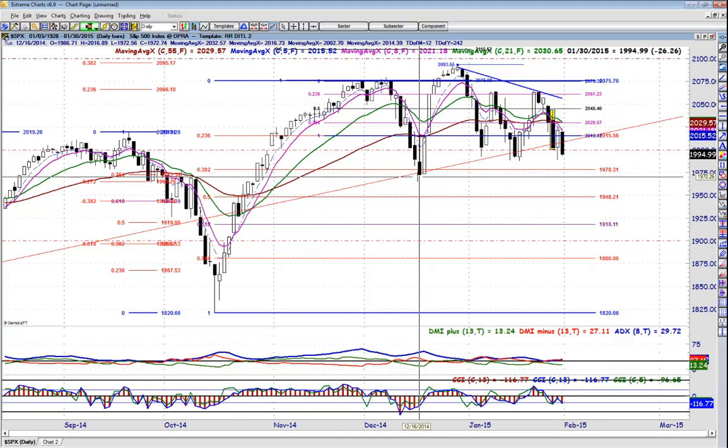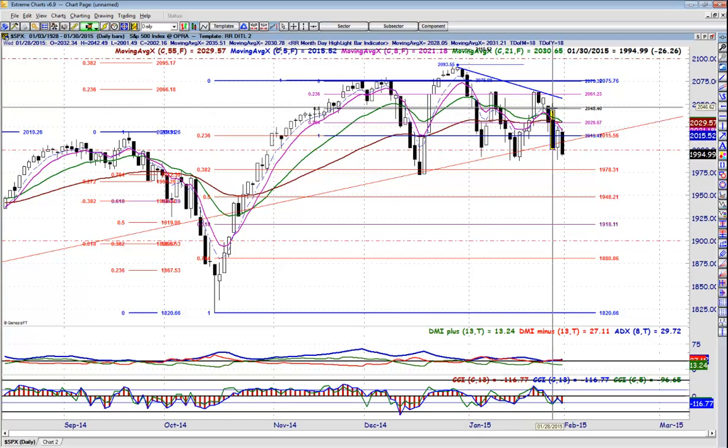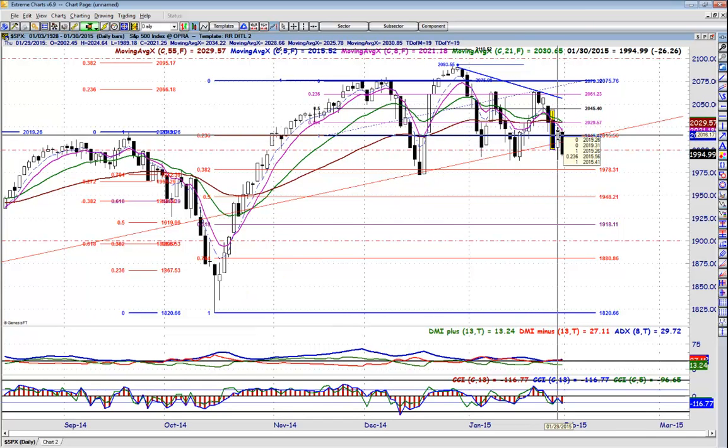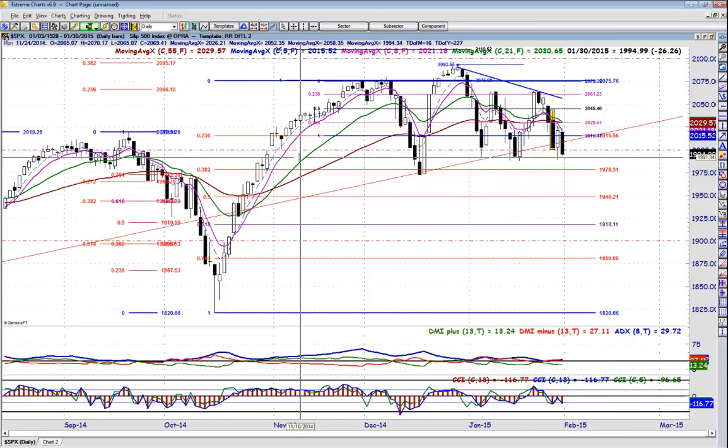we pierced through on the close and came right back with a big bullish candle. The next time it broke through, closed below it, we came back with a big bullish candle. We closed below it on this day right near the 2000, and we came back with a big candle. And what happened? We rolled back over. So I don't know if we're going to be able to sustain it or not at this point. This may be the break. I can't say at this point. I need some confirmation. We're going to keep our eye on it.